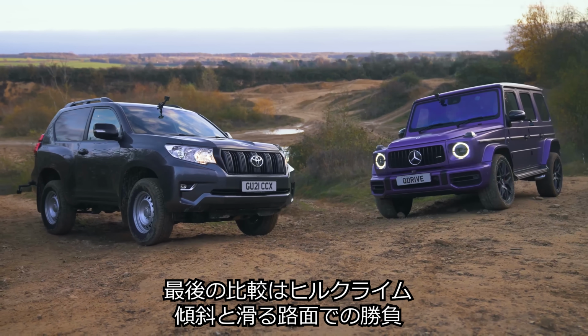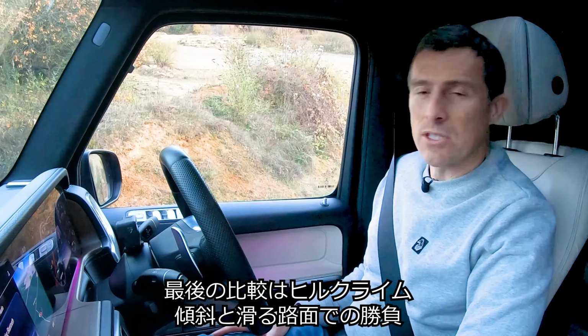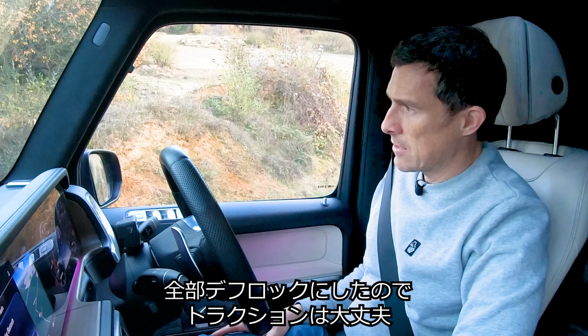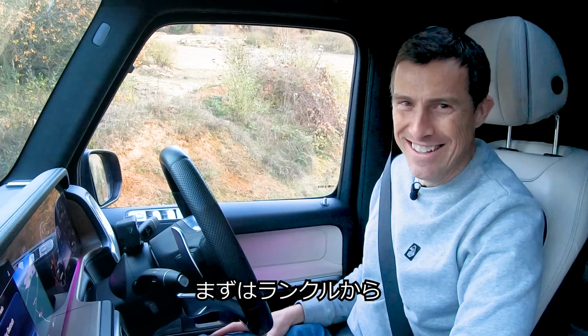Now we come to the final challenge, and it's the hill climb. Basically, we're just going to drive up that hill. Trouble is, it's quite steep, and the rocks are slippery. So it's all about traction. So I've got all my diff locks on. It's just got a central locking diff. Also, I've got all the power. He hasn't. Let's do it.